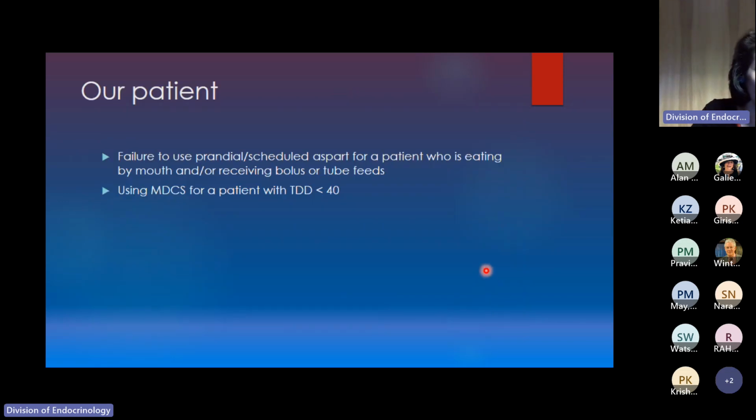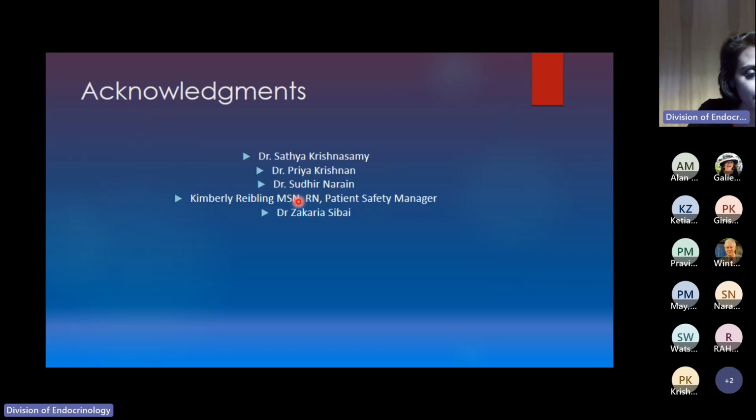So our patient: failure to use prandial and scheduled aspart for a patient who's eating by mouth and receiving bolus insulin, the bolus tube feeds, using a moderate dose correction scale for a patient with a total daily dose of insulin less than 40.